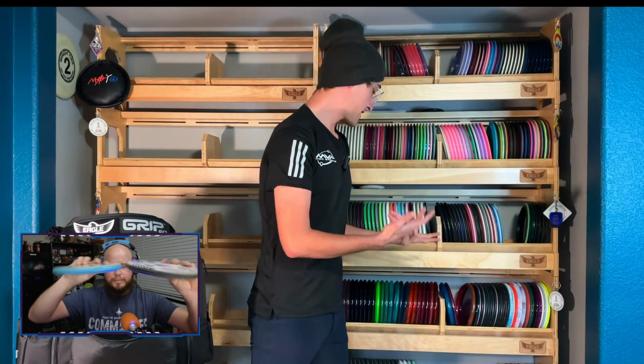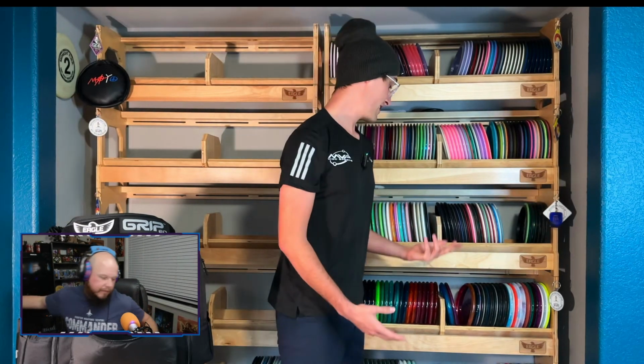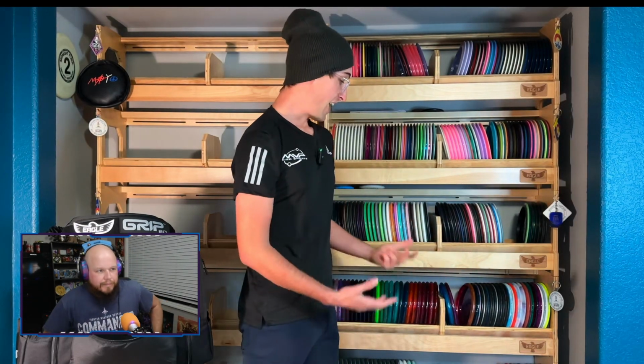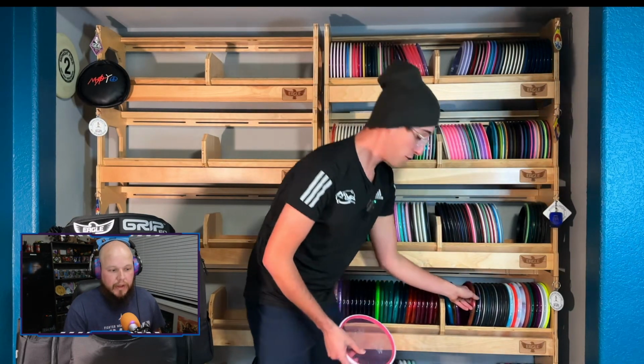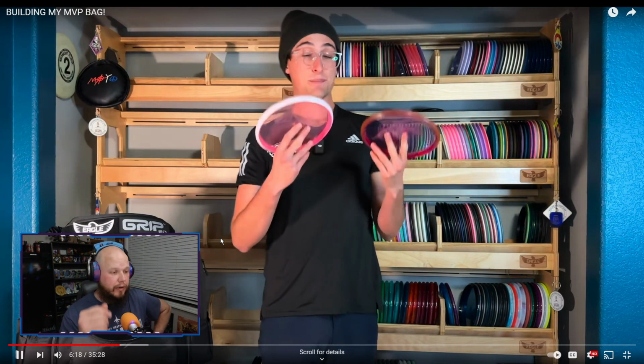Next disc, obviously one of the GOAT discs of all time, in my opinion. Before I was even on the team, I had Envy. Unbelievable disc. It's my first signature. He's not wrong. If you're going to throw one disc from MVP and nothing else, it has to, in my opinion, be an Envy. It's an absolutely great putter, throwing putter. I think I'm going to bag 2 Envies. Obviously, I'm going to be bagging my Rebirth.